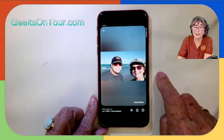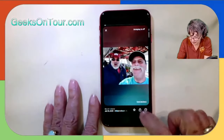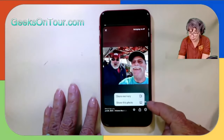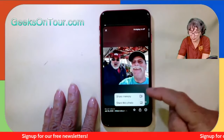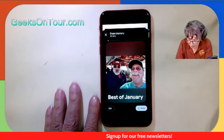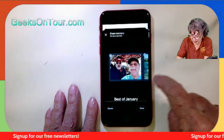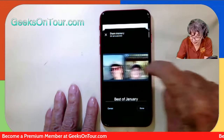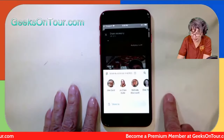So he wants to share this whole memory with him, not just one photo. You tap the share button on iPhone. It's the square with the up arrow. You have your choice of share this photo or share the entire memory. If you share the entire memory, first, it gives you the option to edit. Let's say that I don't want that picture in the memory. I can edit and uncheck that picture. All the rest of them are good, done, and then share.